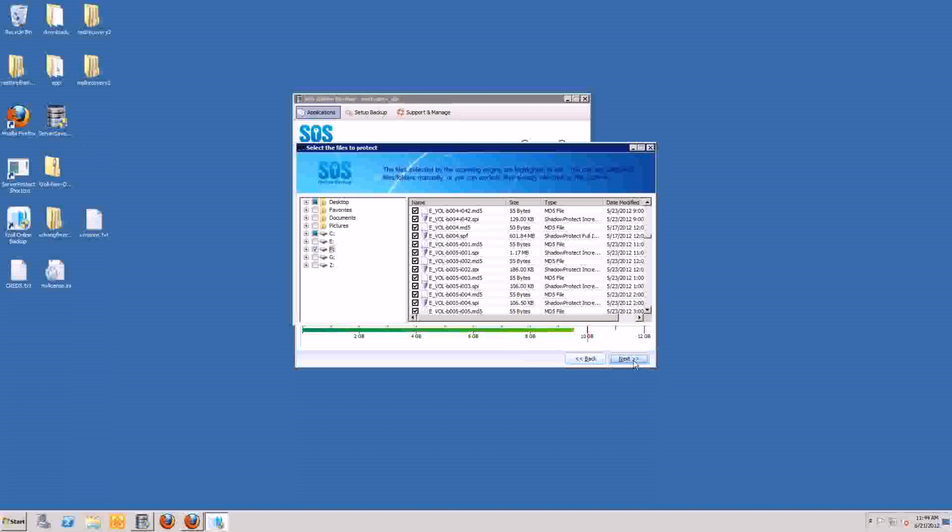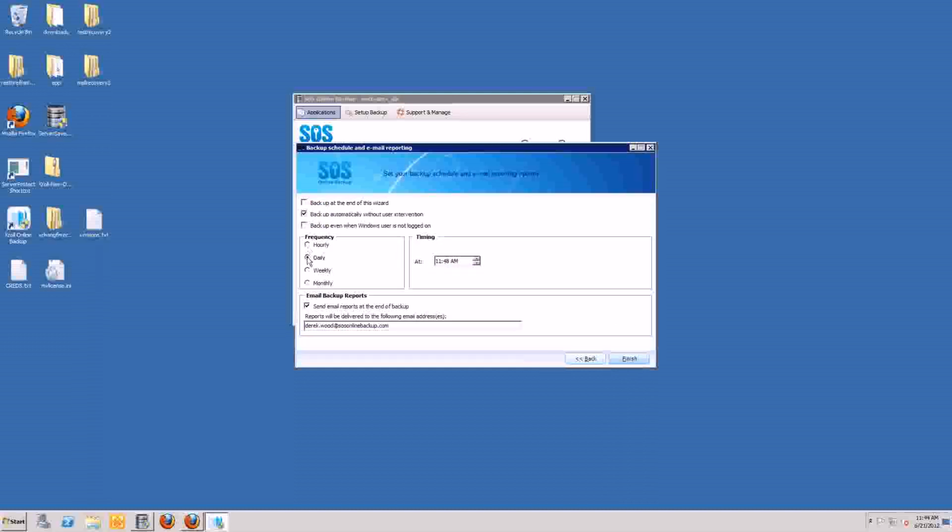Hit next. Back up at the end of the wizard, or backup without user intervention, which means on a schedule, so we can get it hourly or daily. Hourly I don't recommend unless you're talking about an individual workstation. It's just too much data to push, especially if you're dealing with image backup. But daily is pretty much what you're going to do on most servers. Back them up every night.